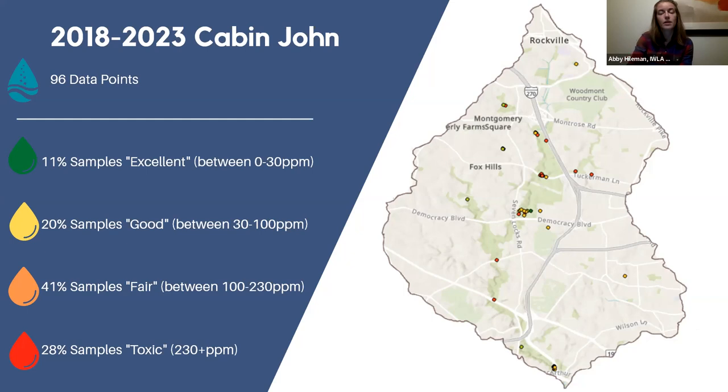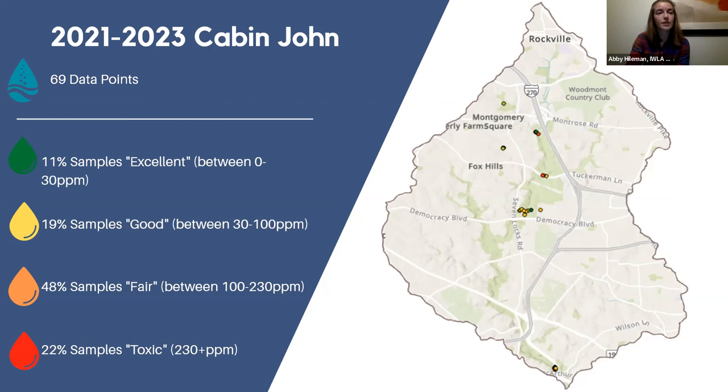And again, Greg did mention that a lot of the areas within Cabin John Creek have a lot of impervious surfaces. So we're more likely to see higher levels within the chloride data that we're getting back. And then from last year until now, 69 data points. So a lot of the samples that we've received from Cabin John Creek watershed have been within the last year, which is really great, that we're seeing a big uptick in data results. So 11% are excellent, 19% good, 48% fair, and then 22% of those are toxic.